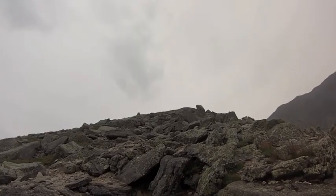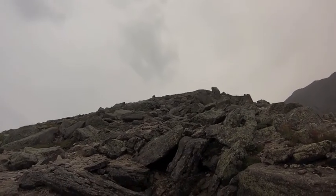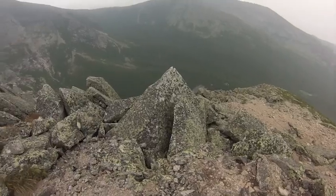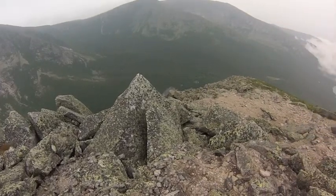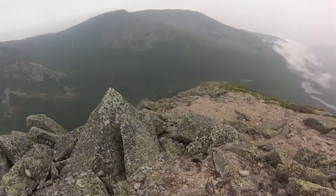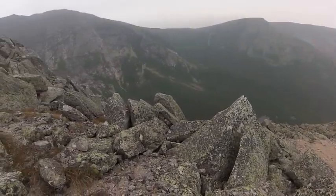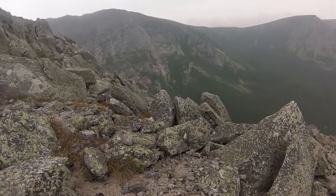So this is what I'm looking up at. That is not 700 vertical feet, so there's got to be more after that. So a little above that, and we're looking down at Chimney Pond over a lot of rocks. Buildings look very small.